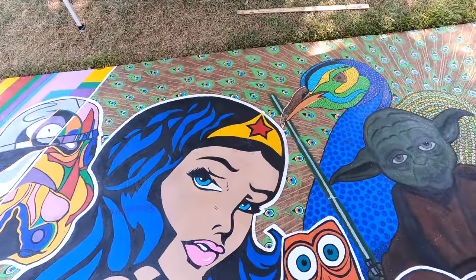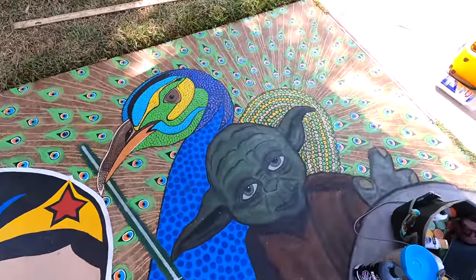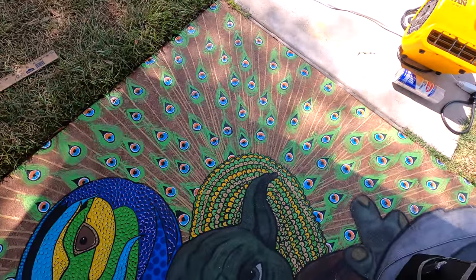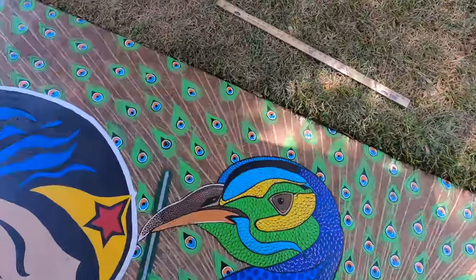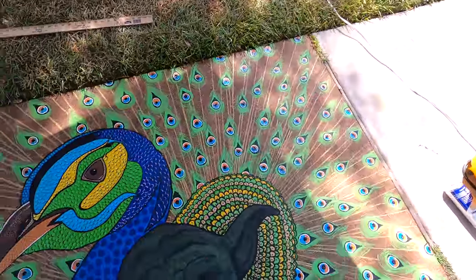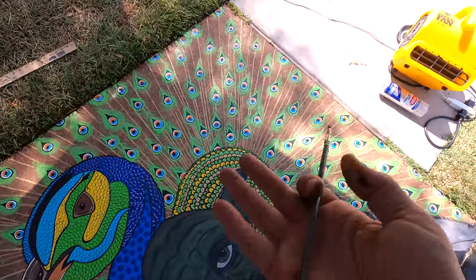Well, I am done with the most intricate part of this whole deal. Oh my goodness. The feathers. They have almost made me rage quit about 3 times. It's just tedious. I've listened to samba. I've listened to reggae. I've listened to opera. I've listened to blues. I've listened to everything under the sun. I'm sick of music right now.